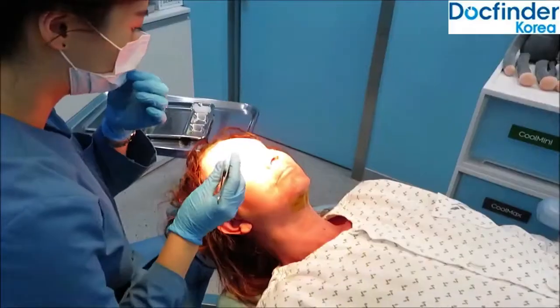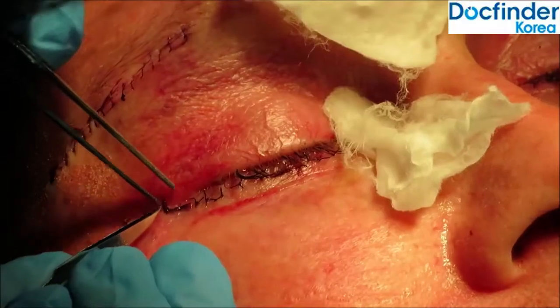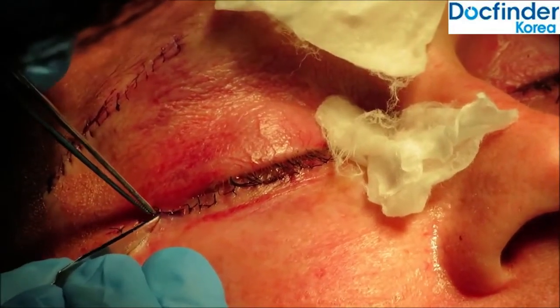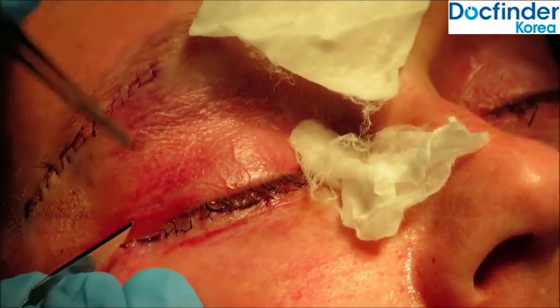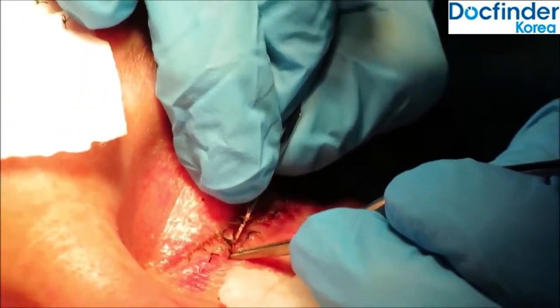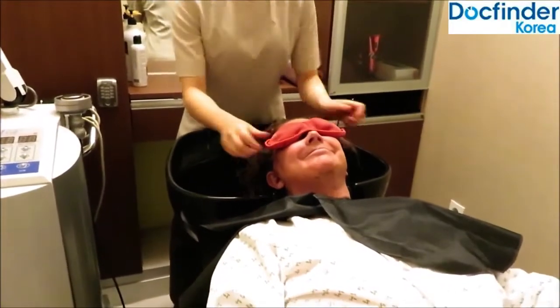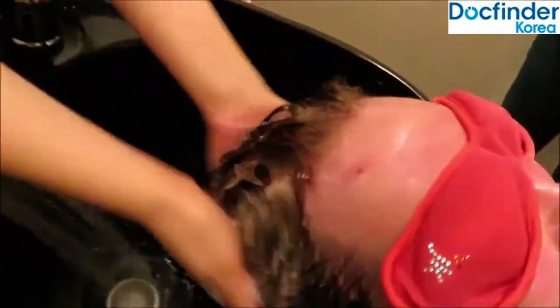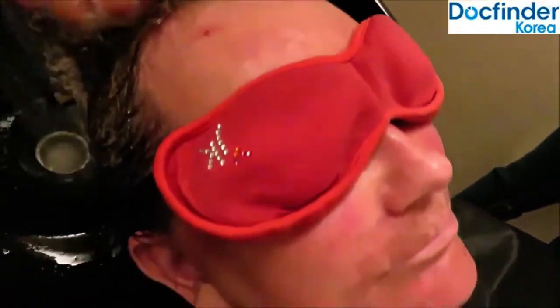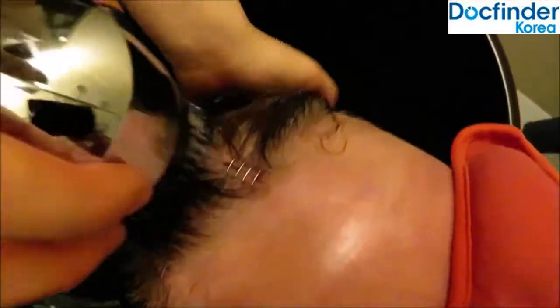Today is day 4, which means she gets her lower eyelid stitches removed. Look at how tiny they are. They're the size of eyelashes. Next, she gets her hair washed, which is very, very nice because it hasn't been washed in a while, and she hasn't been able to run water over her skin or her face at all, so this feels great.